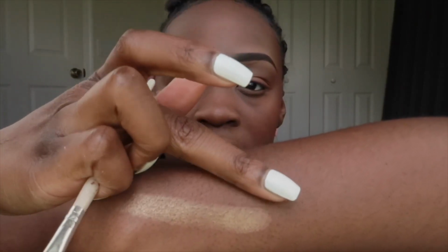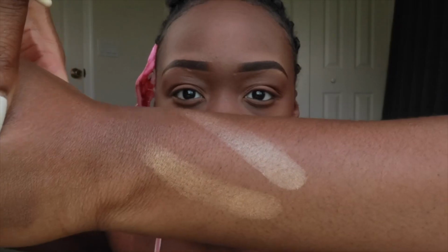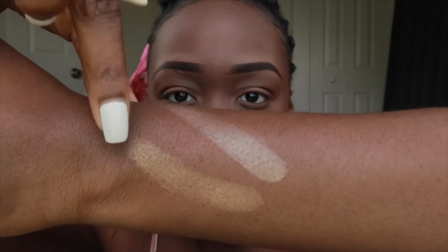And if you want an even cheaper alternative to that, you can try the Ruby Kisses highlighter. This is their all over gold bronzing powders, in the shade Light Glow. I'm gonna swatch this for you guys too. So this is the shade Light Glow. It honestly kind of looks the same. This one is more gold. Today we're gonna go a little more golden, and we're gonna use the Milani Strobe-light.